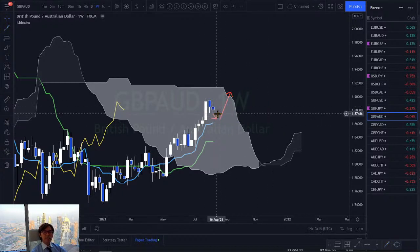But since this is in the Kumo now on the weekly chart, the market can be spiky in lower time frames. So we have to be careful. We have to have proper risk management if you want to trade Pound AUD next week. Otherwise, your positions might be stopped out many times next week.